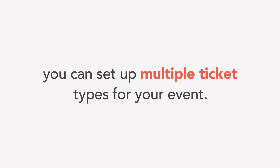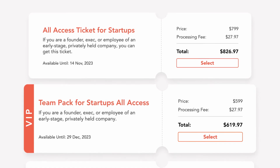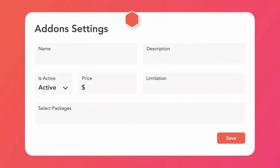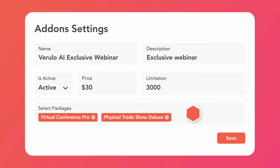Next up, you can set up multiple ticket types for your event. For example, you could offer a general admission ticket alongside a VIP ticket, which buys attendees exclusive access to reserved spaces in your event. You can also have the option to offer paid add-ons, such as charging a fee for access to an exclusive webinar, to give your participants more options to personalize their experience.